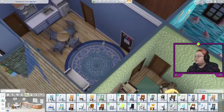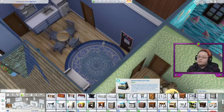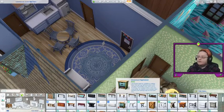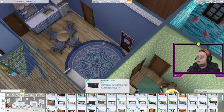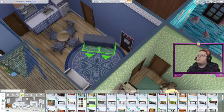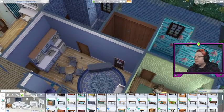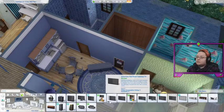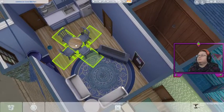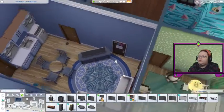Nice! Okay, I know what I want to do now. I need an accent table. And I want... Where is it? This one. For the TV. There, now you can get around it a bit easier.